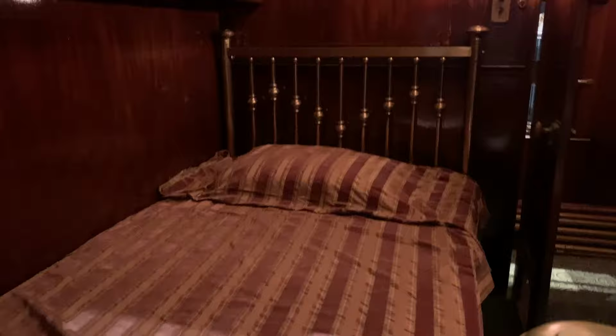Ooh, there's a place that you could sleep. That looks nice and cozy. And here's the bath and the toilet. Not much room in there. And then this looks like bunk beds. Yeah. With a toilet back there. Another little area you can sit down at. And then the back or front, I don't know which way is which, but.